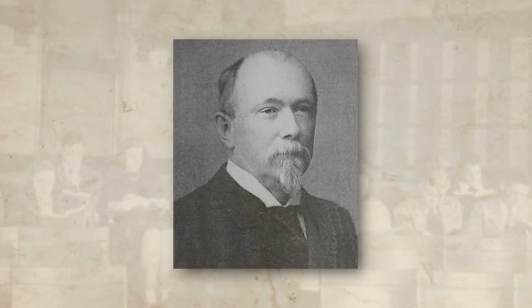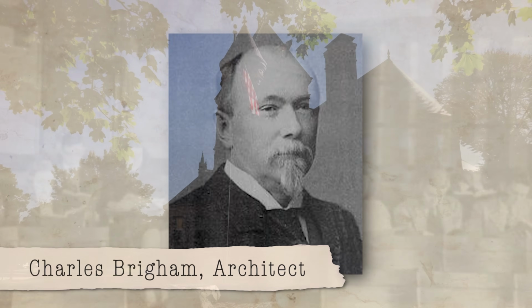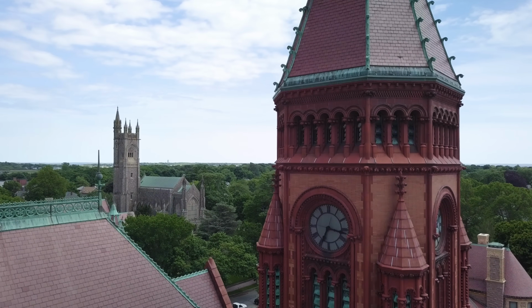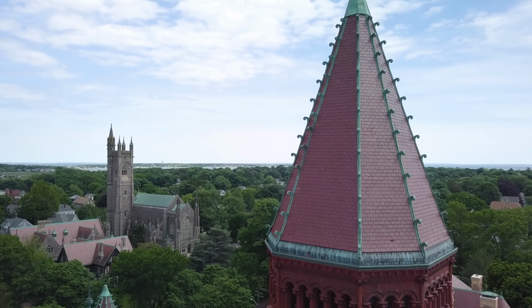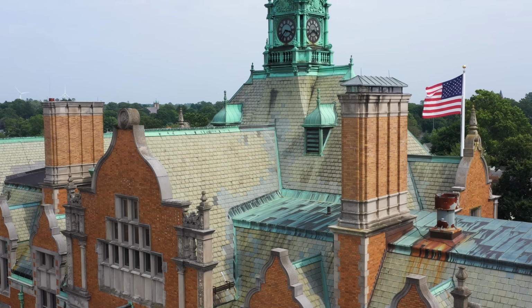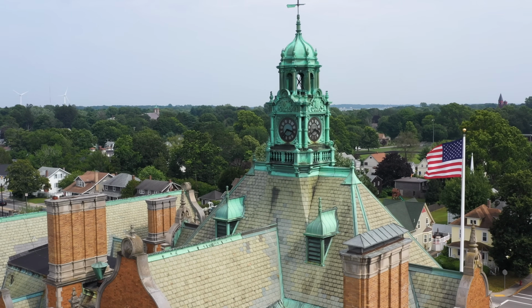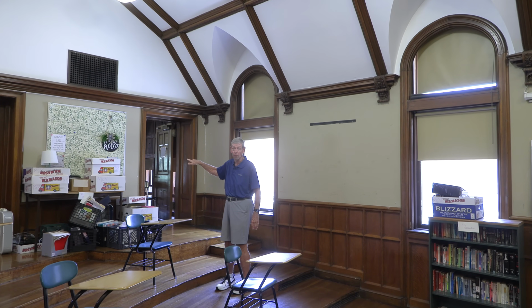We know that Charles Brigham used a different style on every one of the Rogers buildings. Italian Renaissance on the Millicent Library, French Gothic on the Town Hall, and then English Gothic on the Unitarian Church. The school was actually built in Elizabethan style. What we're going to walk out onto here is the second floor of the indoor gymnasium.